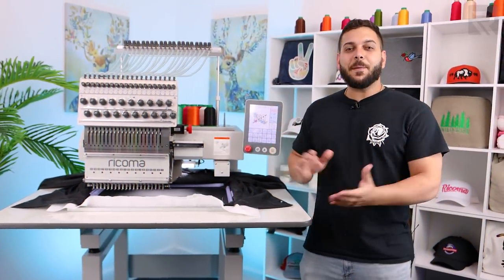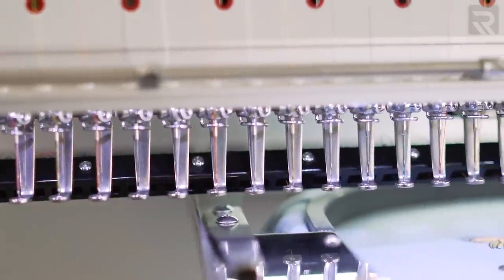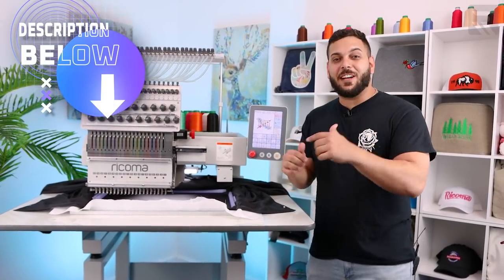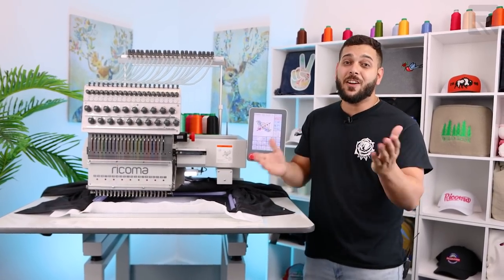All right guys, so today I'm going to be using the Ricoma MT2001. This is a 20 needle machine and it runs up to 1,200 stitches a minute. So if you guys want to learn more about this machine, you can scroll down to the description below. There's a link there that will guide you to our virtual shop and also some videos.